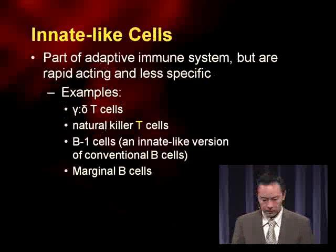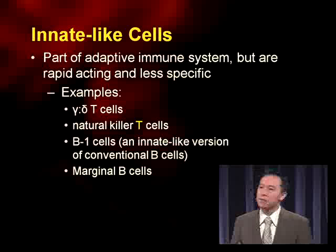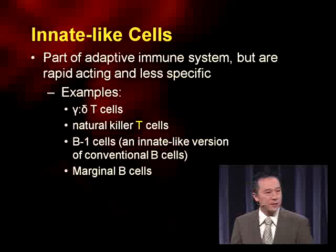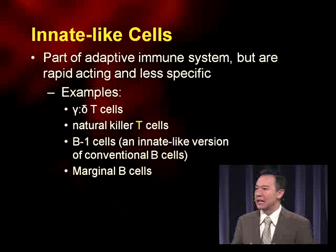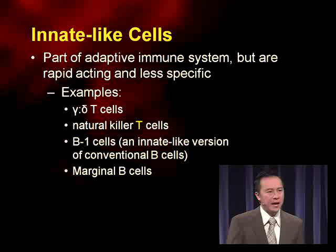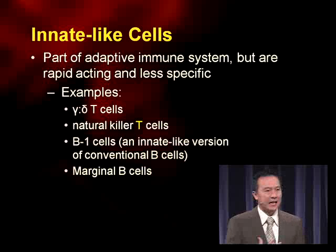Now, to complicate things even further, there are some things called innate-like cells. These cells are part of the adaptive immune system, but they're sort of like hybrid cells, so they're more rapid-acting and less specific. Examples include your delta gamma T cells, which are found in your gut primarily, also natural killer T cells, B1 cells, which are sort of like innate-like versions of your regular conventional B cells, and these are found in your pleural space and also your peritoneum. And then you've got marginal zone B cells, which are found in your spleen. These act sort of like innate immune cells because they're much quicker to respond, but they're less specific.